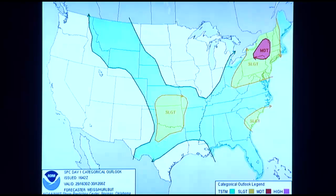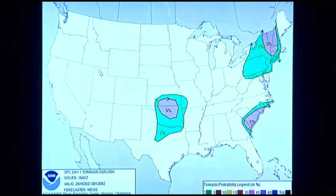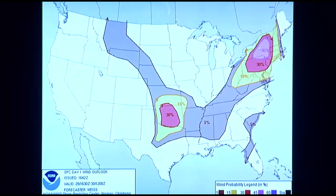And here's just some SPC graphics. For the SPC to go moderate in the Albany CWA at this time is pretty significant. They're thinking that stuff's going to be going on, so they've got a moderate risk. And here's what they were thinking. They had a 5% tornado probability over this area, but Albany is in the 2% tornado area at this time. So they're just on the edge of the higher end tornado threat.